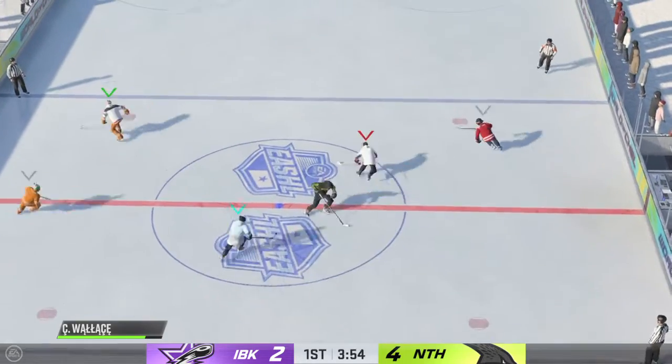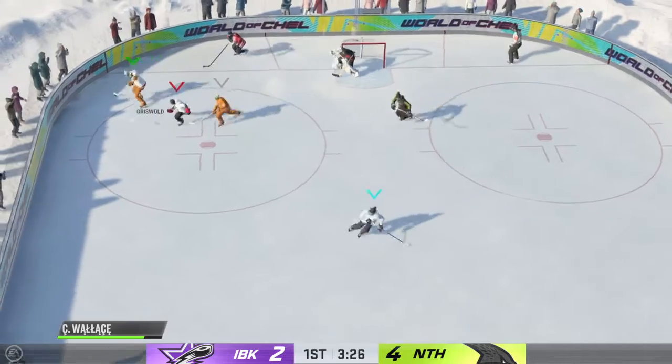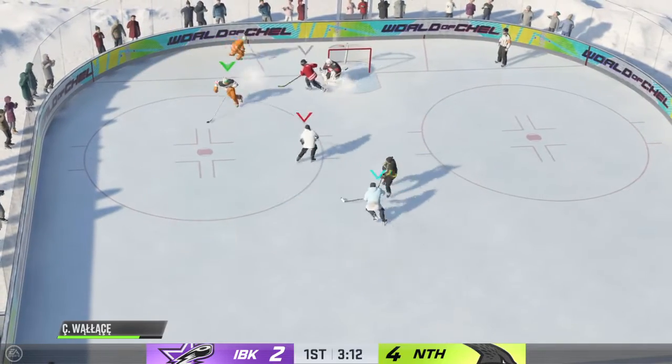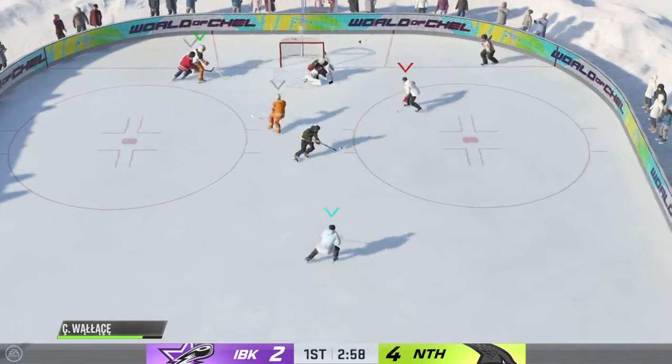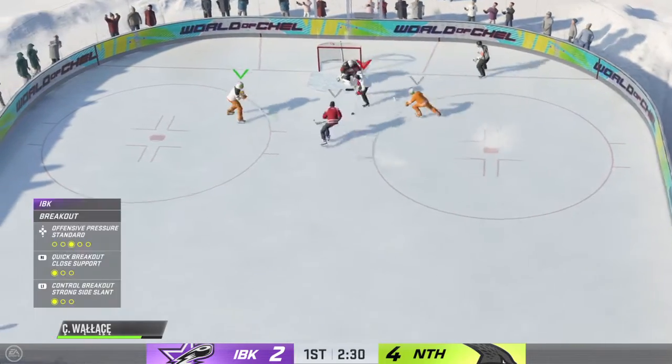And that's deflected. Puck grab by Wallace. There he is from the slot. Great save from in tight. I almost can't believe he didn't score from there. I'd bet on him from that close. His reflexes on display tonight.